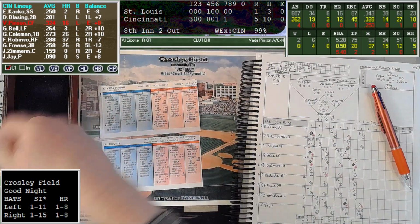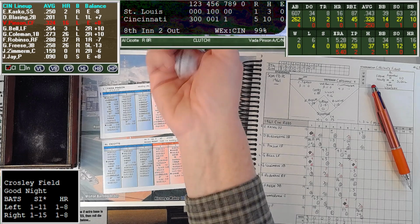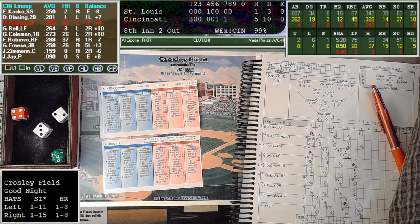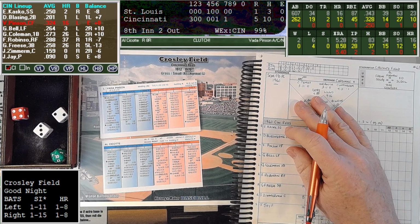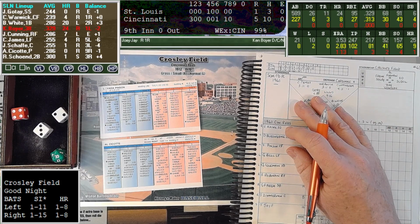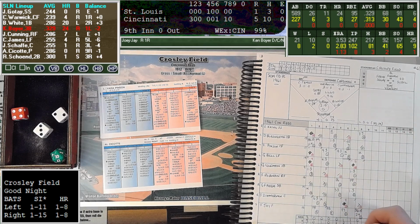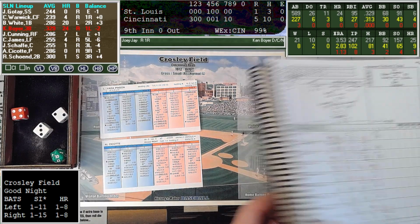Here is the pitch. Seacott looking to get out of this jam. Give the Cardinals just a 4-run deficit as they head into the 9th. That's a 4-5, and he will strike him out. So he walks Blasingame, but takes care of Pinson. Struck him out on a foul tip. Schaefer is able to hold on, and that'll do it for the Reds here in the 8th. No runs, a hit, no errors. They leave a couple on. We go to the top of the 9th.